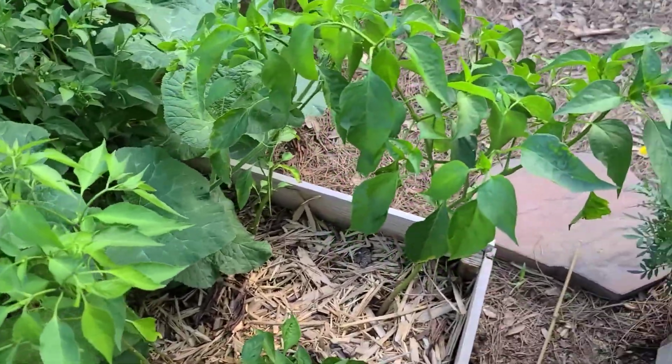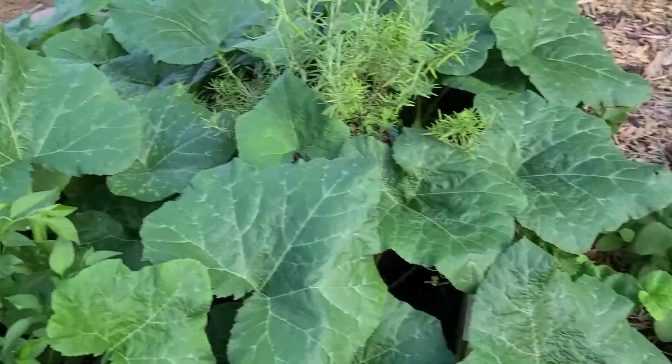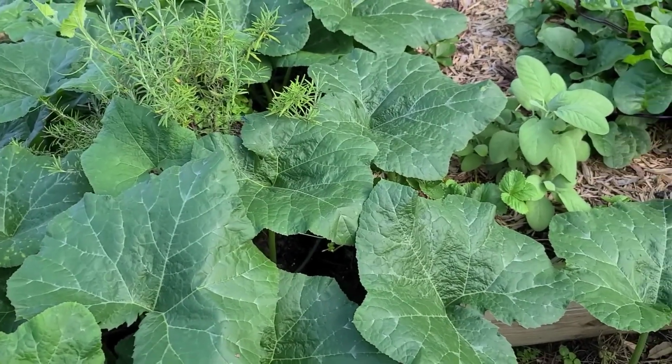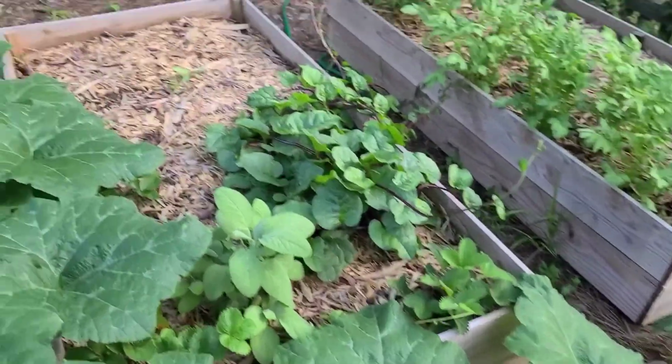My pepper plants are doing well. I got a really late start this year because we moved into this house in October and didn't have anything ready for a garden. So it took a long time for me to decide on where I was going to put this garden.